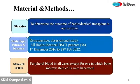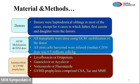Basically we did a retrospective observational study and we included all haploidentical transplant patients, which were done from 1st December 2016 to 28 Feb 2022. We used peripheral blood as the stem cell graft source in most of our cases, while we used bone marrow as the graft source in only one of our cases. Donors were haploidentical siblings in most of our cases, and all transplants were done using GCSF mobilization of the donor with a median CD34 dose of 6.5 million cells per kg.